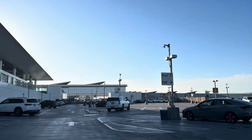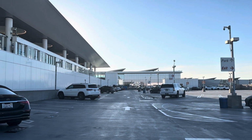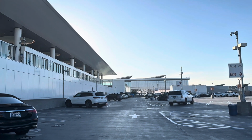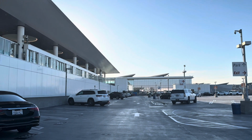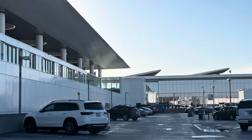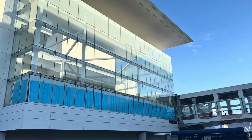So it looks like there still is some work to do on that, but they do have plenty of time. As I said, they have until January of 2026. And just in the distance, you can see the Tom Bradley International Terminal, which is going to be the mainstay of this station. This is the last terminal it serves, as it's the westernmost.